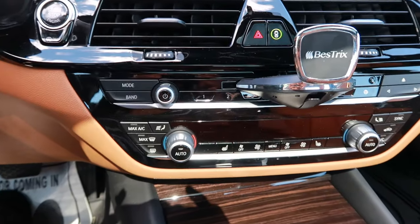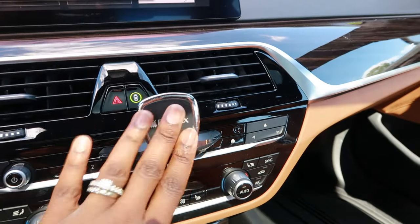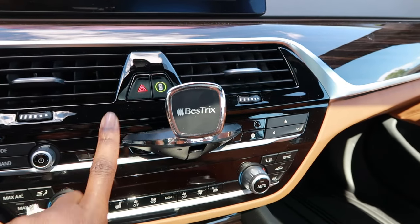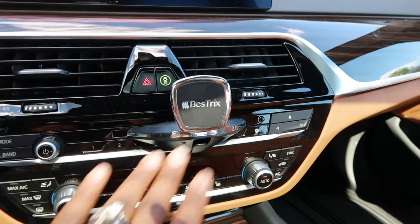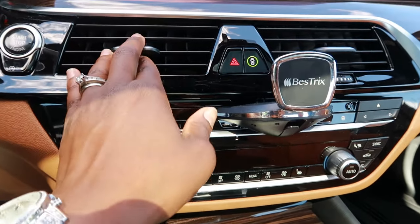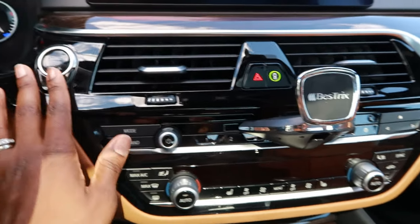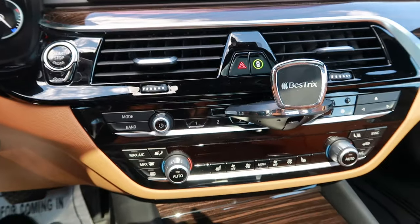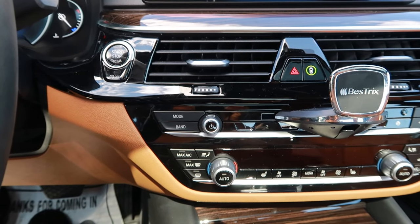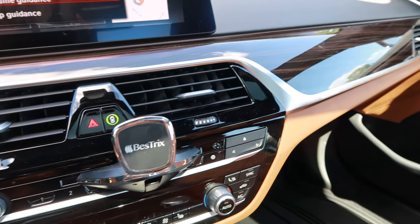Here is the dash, all the buttons. This is just my phone mount that I stuck in the CD player. I was so glad it had a CD player just for this reason, so I could put my phone holder in there. These huge vents, which I love. The Audi ones were kind of small. Still push to start. What I also noticed about this car is that when you're driving and you step on the brake, I want to say it automatically turns the car off.